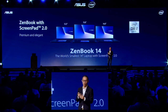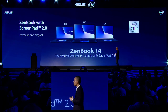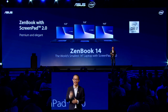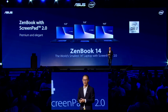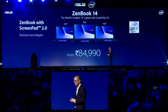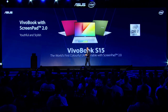So now we got the ScreenPad 2 on our ZenBook 14, the world's smallest 14-inch laptop with ScreenPad 2. Together, we are launching the 13-inch model and the 15-inch model together with 10th generation Intel processor. For this model, the price will be starting from $84,990. For the ScreenPad 2, and 10th generation Intel processor.